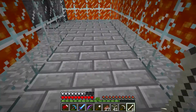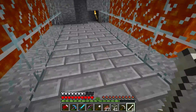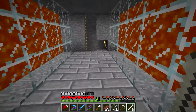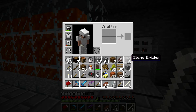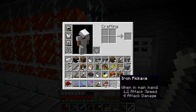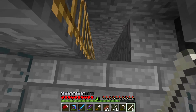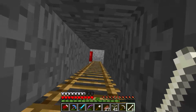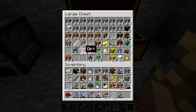And yeah, I think this looks good. I'm not quite sure about the sides, but for the floor it looks good, and now I'd like to have something up there in the ceiling, but I need some more stone bricks and I need coal. So yeah, I think I have to return to the storage room to see if I can find something.